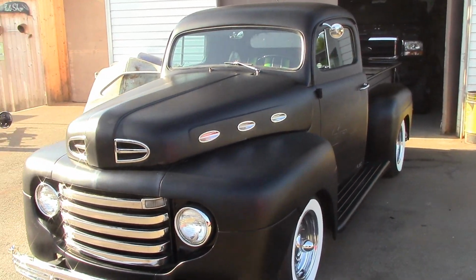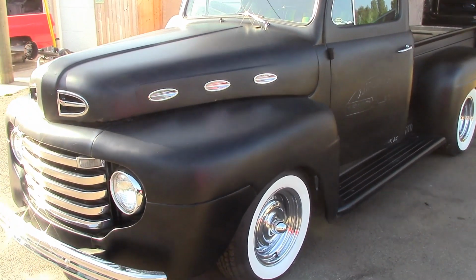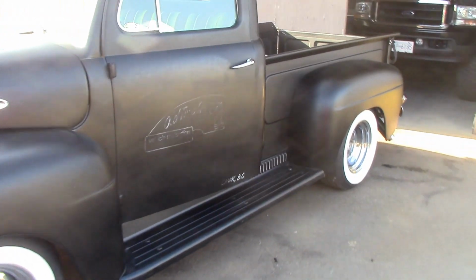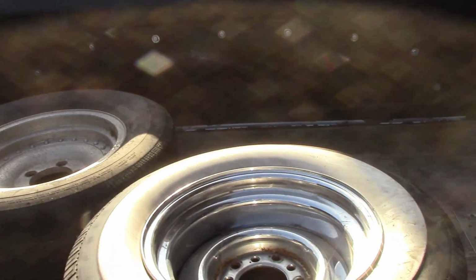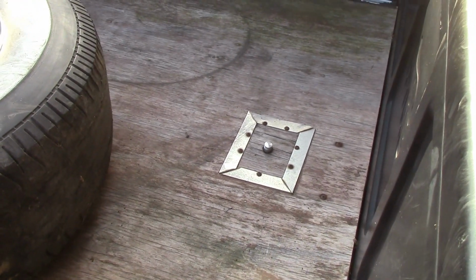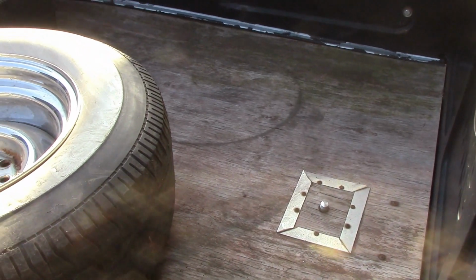So that's it. Nothing fancy in the box, it was just a piece of plywood. I mounted this in here for storing stuff. Piece of plywood in the back with a 66 Mustang gas tank underneath. You pop the lid, that's where you fill the gas up. Nice and simple.